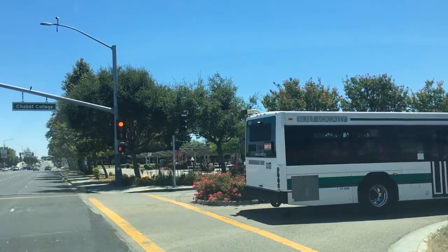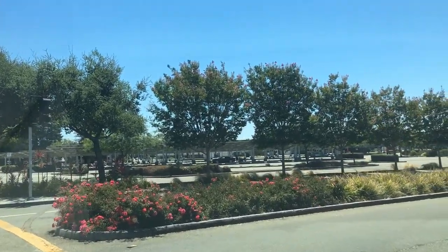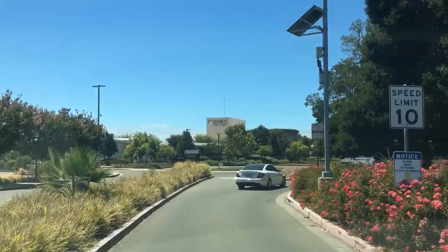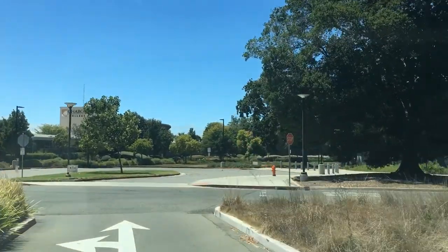We're going to take one quick tour through the parking lot to see some of the new buildings that are going to be here in the front. I know they have a new, beautiful administrative building and a new multicultural center that's going to be here on the right-hand side.